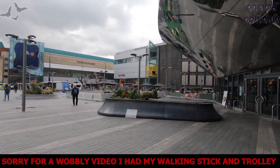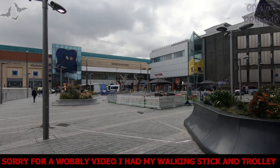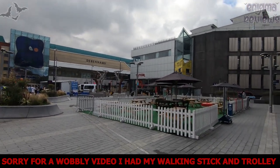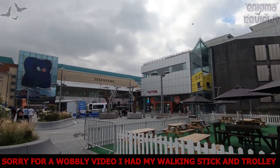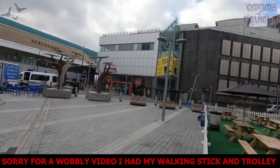TKMaxx, can you see? TKMaxx. So we're in Birmingham. Oh yeah, anybody want your vaccine? They do it there. Right guys, so here we are, TKMaxx first stop, and then we've got Debenhams, Bullring. So I always say a Bullring, innit? So let's see what we got.